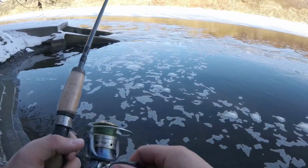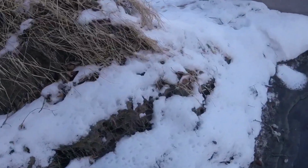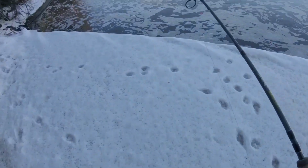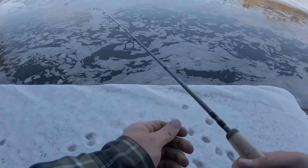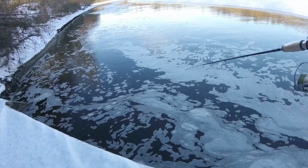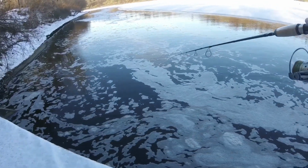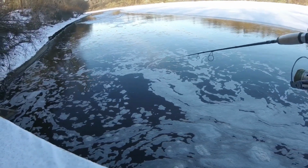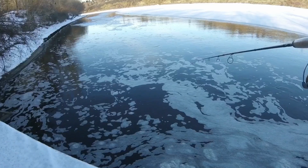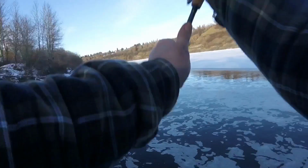Spot number two. I'm gonna do something crazy. Not crazy, but slippery. Oh, it's not even that bad. Just like ice fishing, right? Maybe with a little longer of a pole. Upstream.